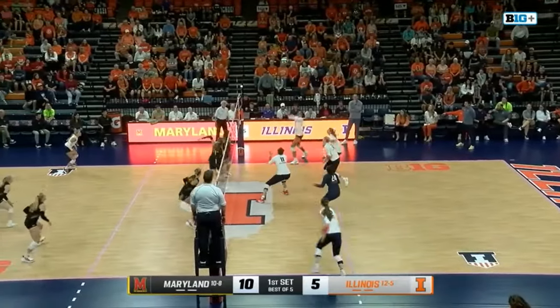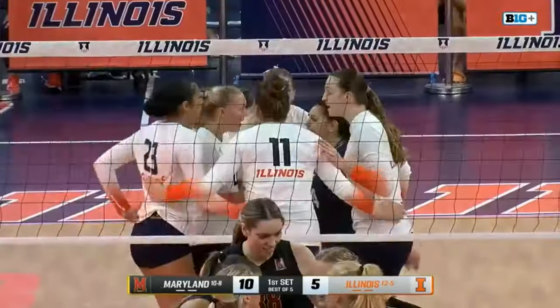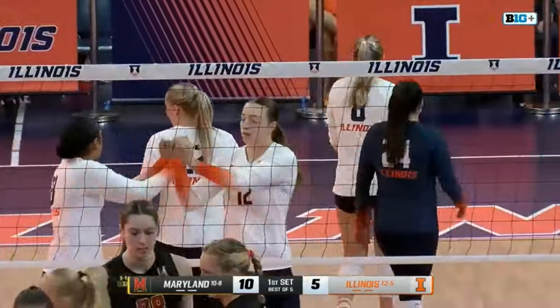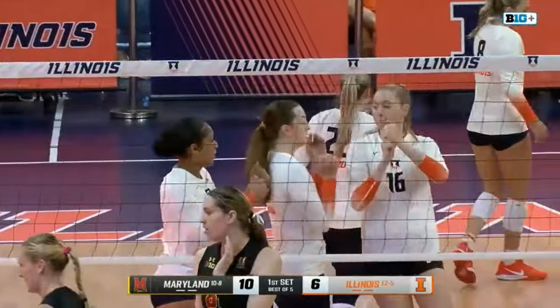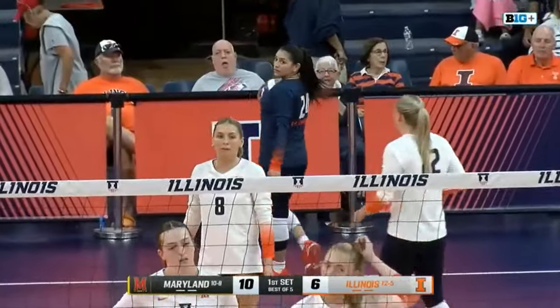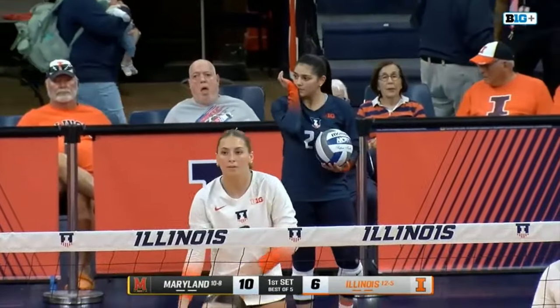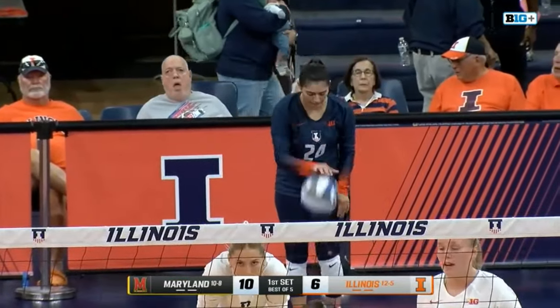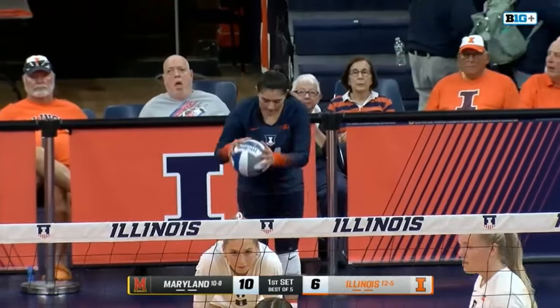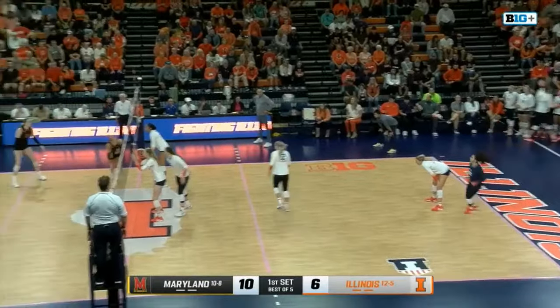Played by the libero. Smith finds the hardwood. She drove that one home for a point. There wasn't much line for Smith to hit, but she found the small inches that were there. Smith, one of the talented freshmen for this Illinois squad. You see two of them at the net right now. That's Ashlyn Philpott, number 16, Lainey Smith, number 23, as Martinez Mundo now at the service line.